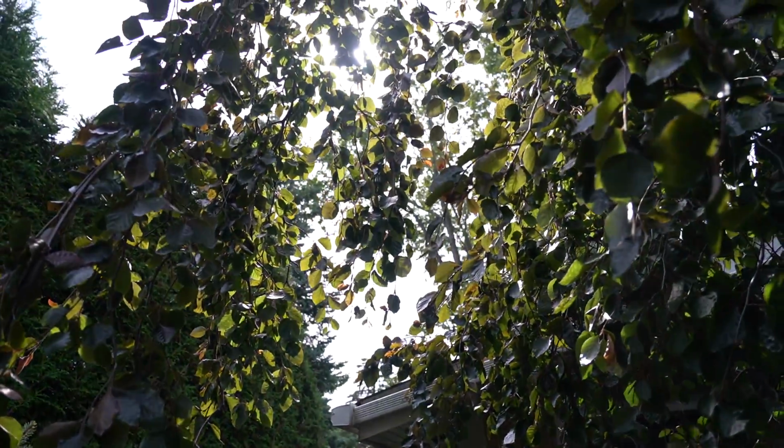Oh, wow, look at this, walking underneath this enormous weeping beech tree. Is that what it is? A beech? Okay. The beech tree is like a natural arbor, right? Oh, wow, look at this. All right, check out this water feature.